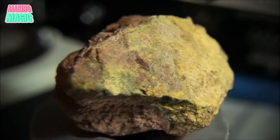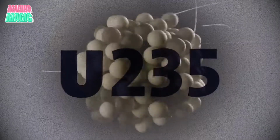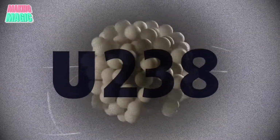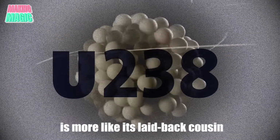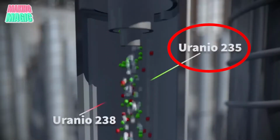But here's the catch. Uranium comes in different flavors called isotopes. U-235 is our star player for nuclear power, while U-238 is more like its laid-back cousin. The trick is getting more of that powerful U-235.